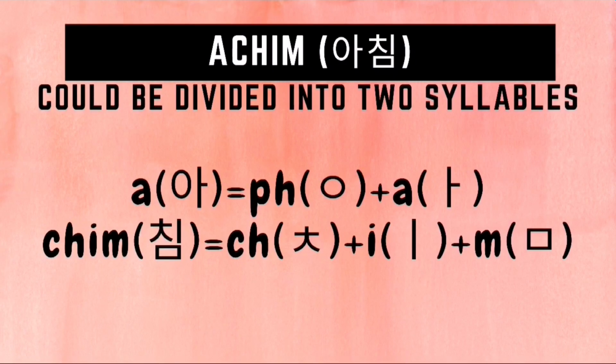How do we write ACHIM in Hangul? This is composed of two syllables. For the first syllable A, we need to draw first a placeholder iyang followed by an A character. For the second syllable chim, we need to draw a chiat character followed by an E character followed by a mium character. Then we just have to combine the Hangul for each of these two syllables.